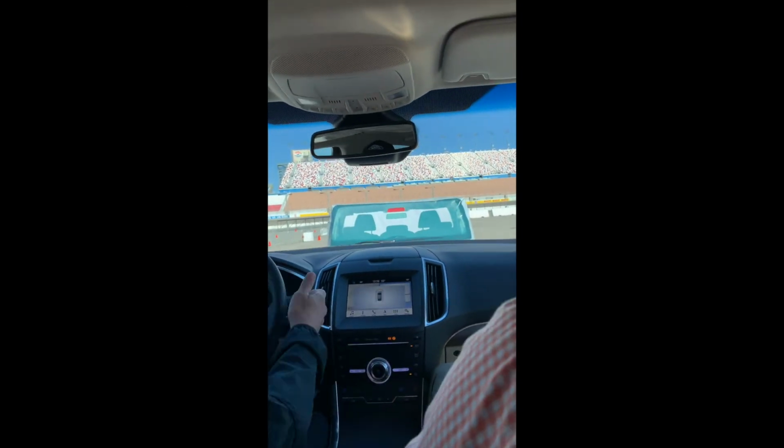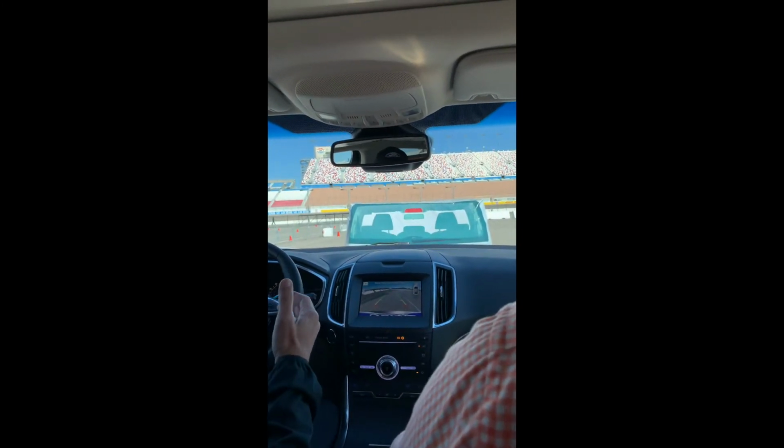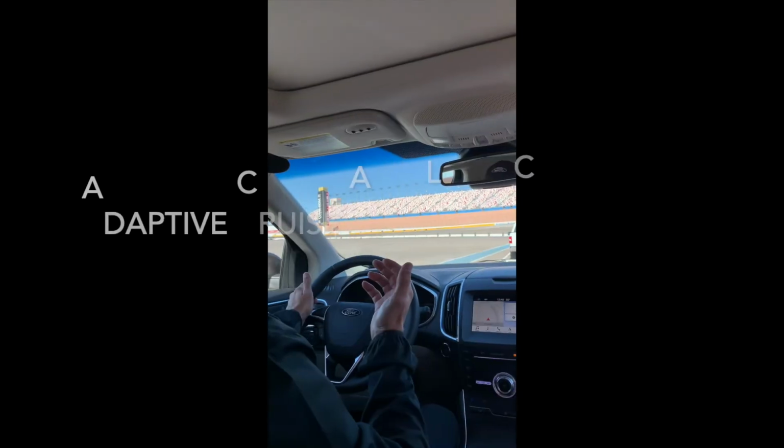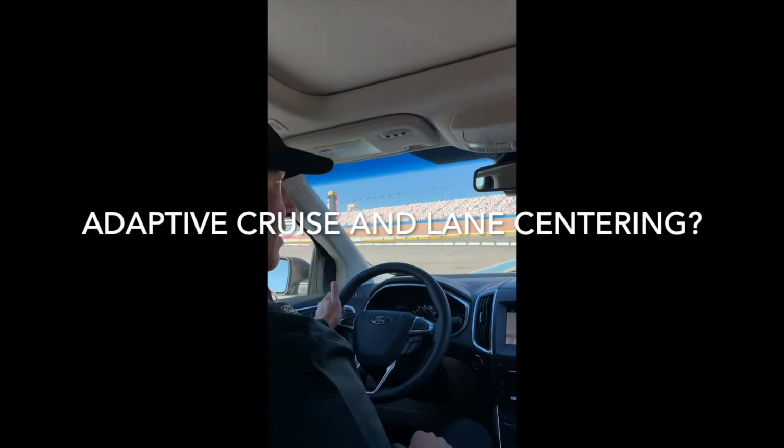Audible alarm sounds. Wow. Brakes prime, and then the tensioners will release if you don't put your foot on the pedal after a few seconds. You'll feel it release, and you'll actually tap the vehicle in front of you. That was so smooth. It's so smooth, right? That was amazing. You can hear the tensioners. It's doing its job.